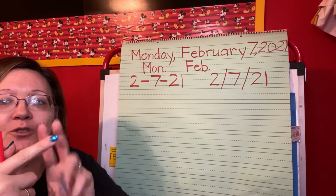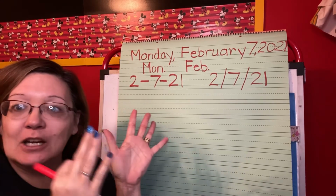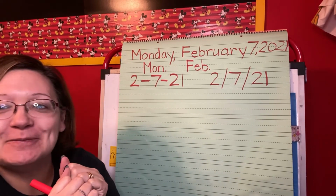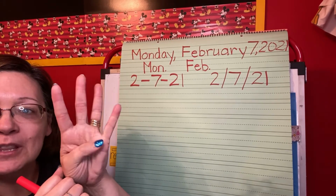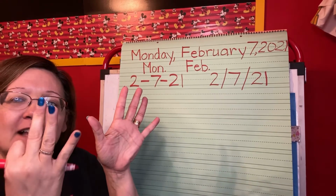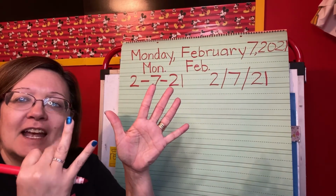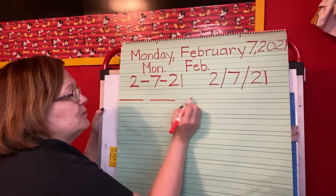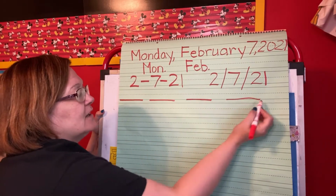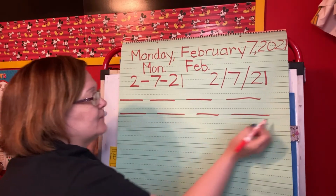So now our sentence is, here we go. Do you know the parts of a flower? I know it's a lot of words, but I think we can do it. Do you know the parts of a flower? This is 5, 6, 7, 8. So 8 lines. Do you know the parts of a flower?